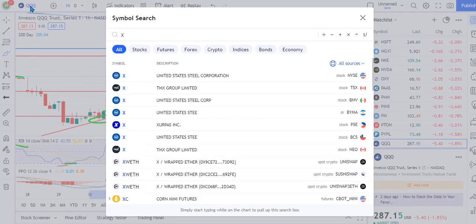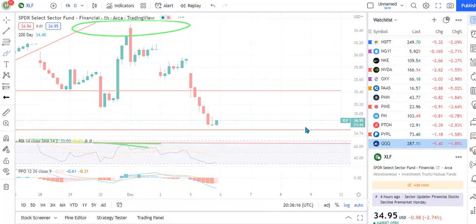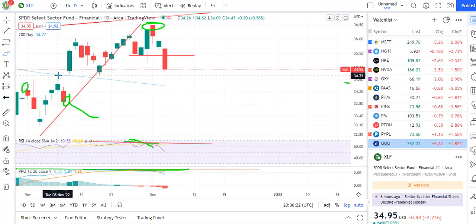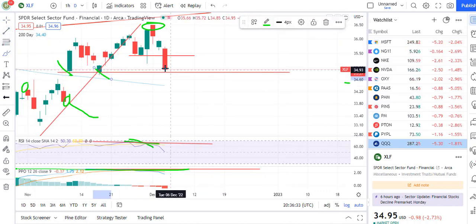XLF, very similar in terms of how this one's likely going to behave. So I covered this short already. I just covered it today. We have some support. It's right in here. It's about 34.85. You can see if I mark that out, right in here. A couple tags, 1, 2, and then we just hit it.